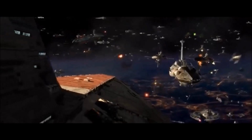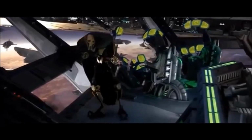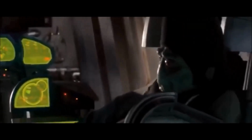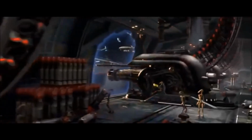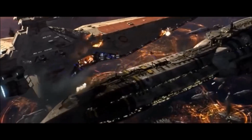Though the Invisible Hand served through many battles, most famous among them was the Battle of Coruscant, the perilous final attack on the Republic capital during the closing days of the Clone Wars. Though the Invisible Hand succeeded in its mission to capture the Supreme Chancellor, it came under heavy fire from the Venator-class Star Destroyer Gualara and was forced into the atmosphere of Coruscant.